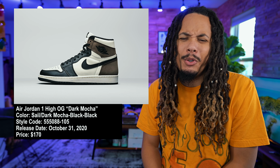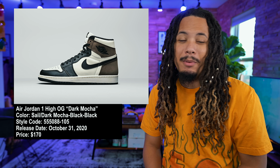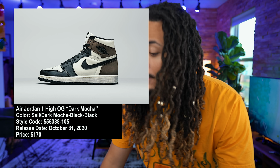And now I have nothing really to complain about this shoe. I'm definitely gonna grab it. I give it an 8 on my list personally. It's very, very basic but fabulous. I love brown. I love Mocha. Wish we got more brown stuff like this, you know what I'm saying? I love to get down in brown, man.